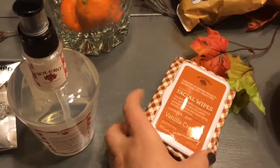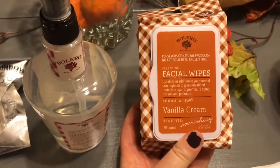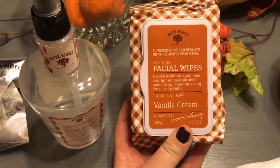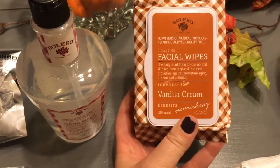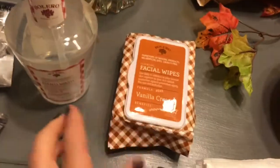And then I found these vanilla cream Bolero face wipes. And I've used the other scents before, and I really like these. These are soft, they don't burn my skin or my eyes. So I actually bought two of these, but I gave one to a friend.